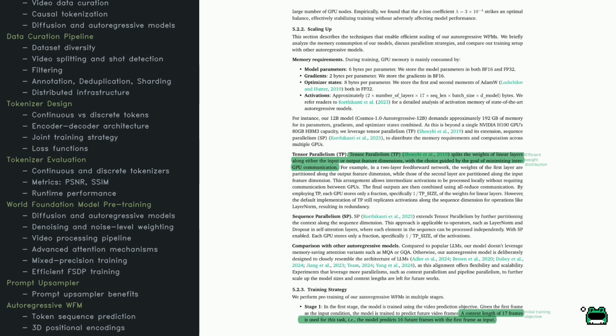Next, we see how to scale and optimize memory for these autoregressive WFMs. Large models can gobble up GPU memory with parameters, gradients, optimizer states, and activations. For instance, the Cosmos 1.0 Autoregressive 12B model demands more than 192 gigabytes. Parallelism solutions break the load across GPUs. Tensor parallelism splits the weights, while sequence parallelism divides up the sequence dimension. They even compare other memory-friendly attention approaches from large language models.